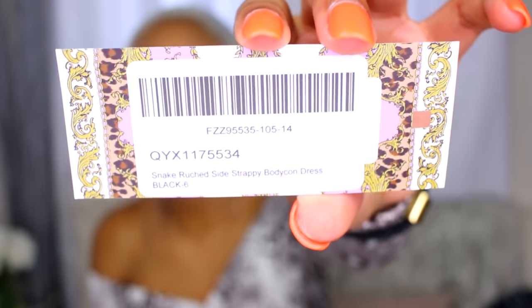This is a snake ruched side strappy bodycon dress. I hope I'm saying that correctly. Here is the little tag. This is what it is. Yeah. So I'm super excited. Let's take a look at this. I did try it on.